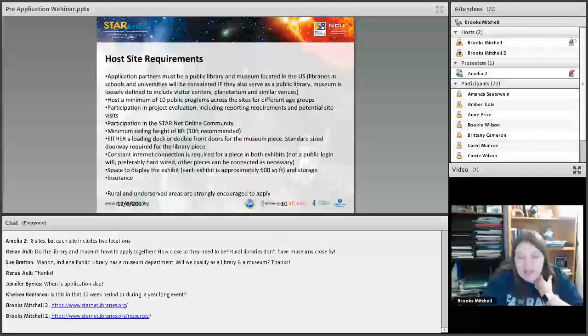So this means it can't be a public login sort of Wi-Fi that someone will need to go type a password. If the internet's not connected, this piece isn't going to work. That is just one of the pieces. We do require that you have Wi-Fi to connect the other pieces too, so that we can remote in and fix them, but they do not need to be constantly connected.